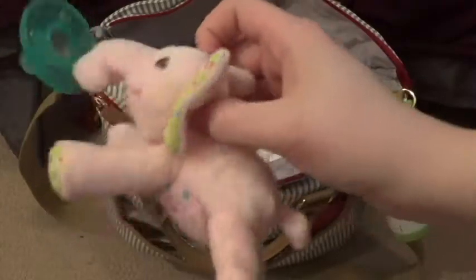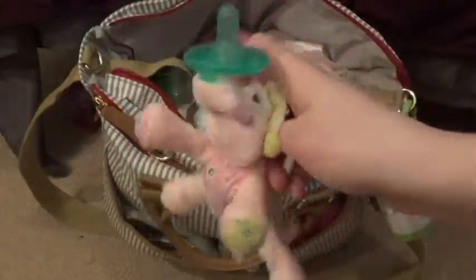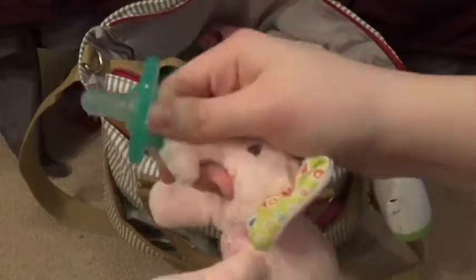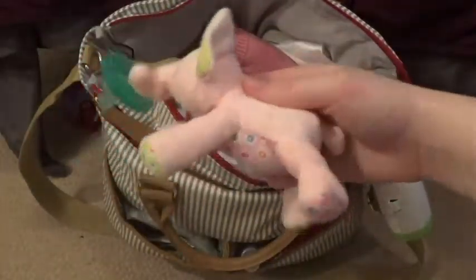The next thing we have in here is a little Wubbanub. This is Ella Bella, that's her name that Wubbanub gave her, but that's what we call her. This is basically an Avent Soothie with a little pink elephant stuffy attached. These are absolutely amazing. I would definitely recommend these if you're planning on using a pacifier. They're a little on the more expensive side, but they're so worth it.